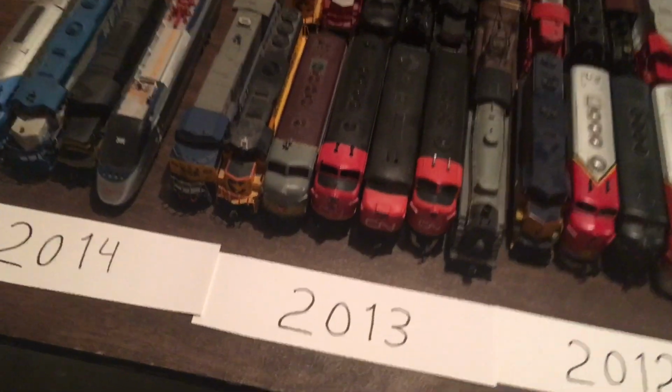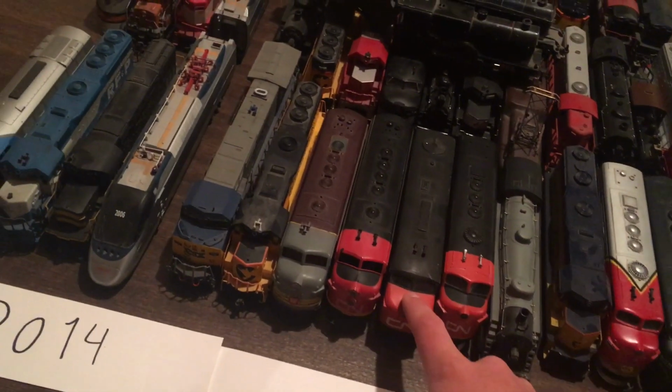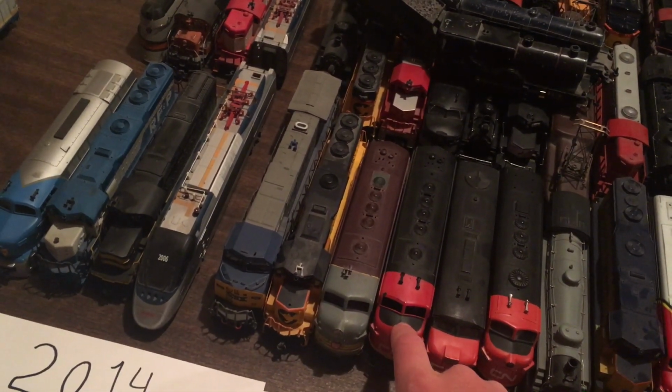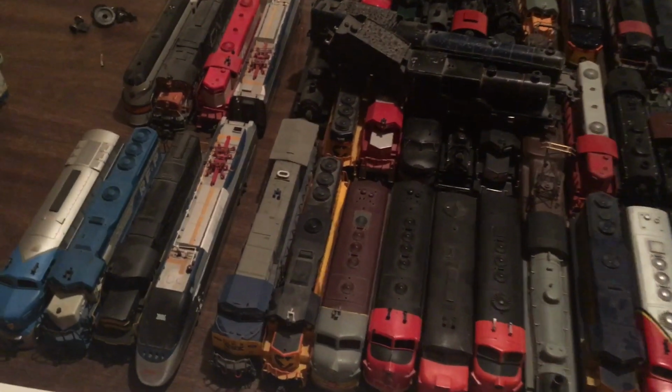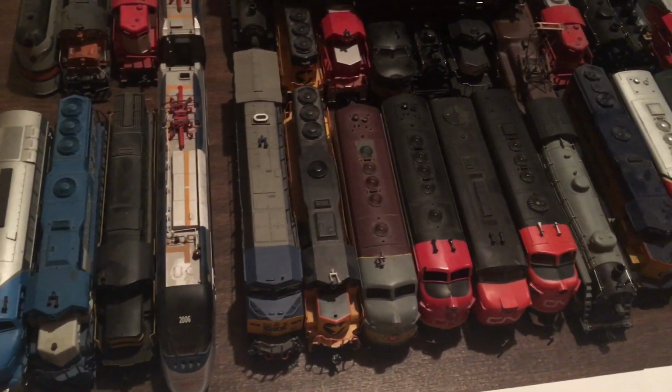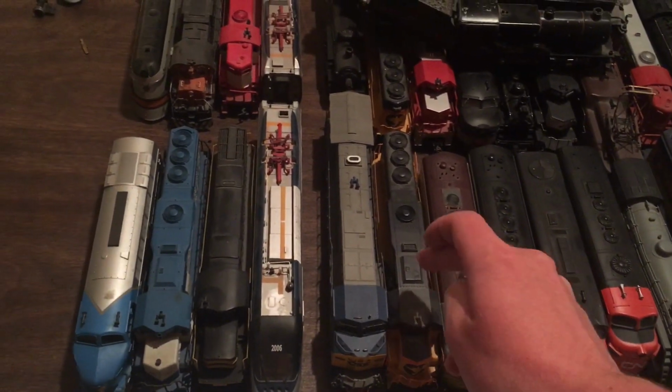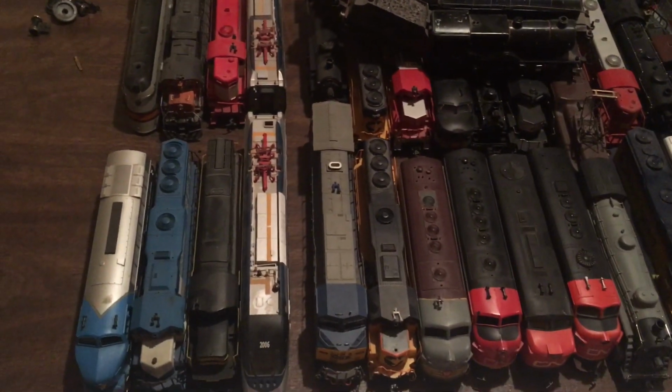That was awesome. Then I got this one at Merrickville. I won a lot on eBay, and this was part of that lot. I'll show you the other things I got in that lot. And then that summer at Coins and Hobbies, I think it's in New Hampshire, I bought this set. It's these two locos. They're both by Bachmann.